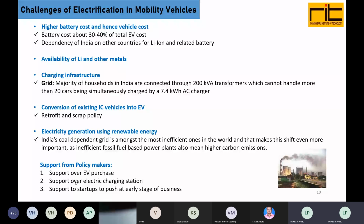So what government is doing: suppose your IC engine vehicle is available at 10 lakhs, and an EV of the same kind is available at 12 lakhs. So there is a difference of 2 lakhs, and that 2 lakhs will be given as subsidy by the government today. It's already being given, but the range is still a little bit higher. So 20%, which is actually a costly one.